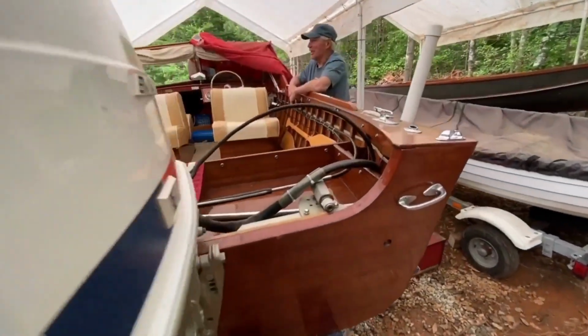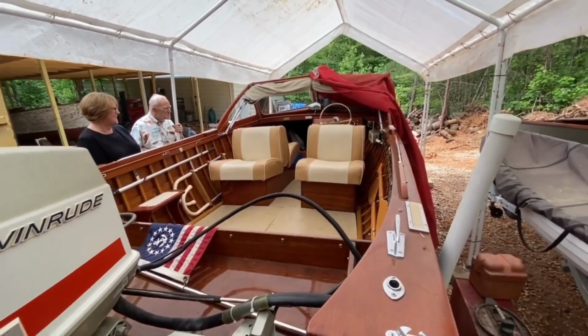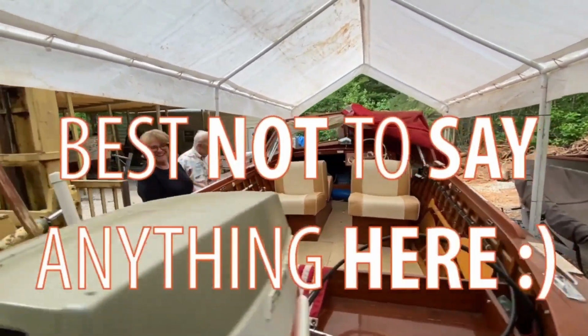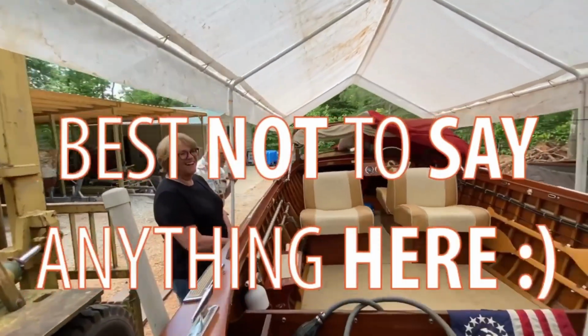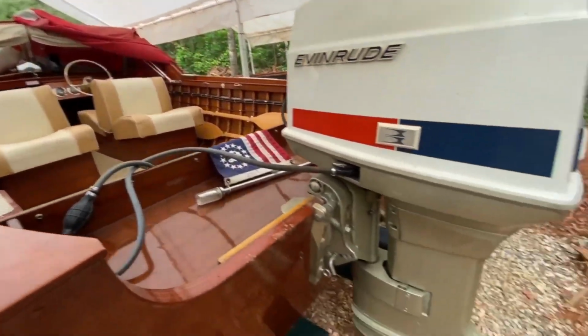Then my wife blew a gasket when I came home. Oh, yeah, man. And I haven't done a thing to it since then. And it runs great. You know, it's just really a nice boat.